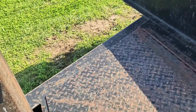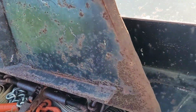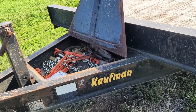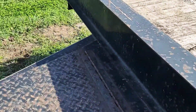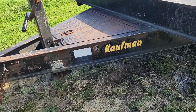If you have a little port for your chains, binders, and straps, they're very nice to have. They keep the stuff out of the elements, the snow and the rain, and help keep them dry and last longer. But you just want to make sure that if you have a door, it's not all banged up and it serves its purpose.